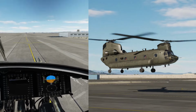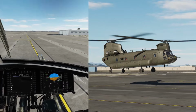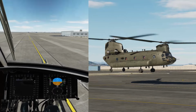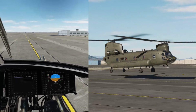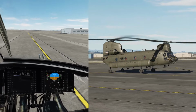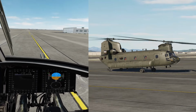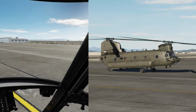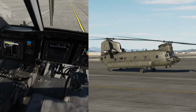So I do have all three of the main simulators that are kind of out there. I can't help myself. I enjoy them too much, so I like to fly all three. Microsoft Flight Simulator, X-Plane 12, and DCS, and I've got the CH47D for Microsoft and X-Plane.